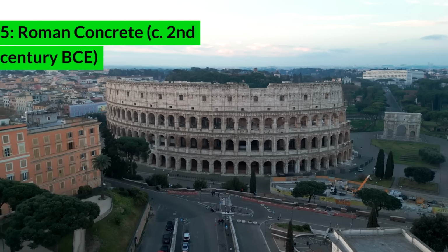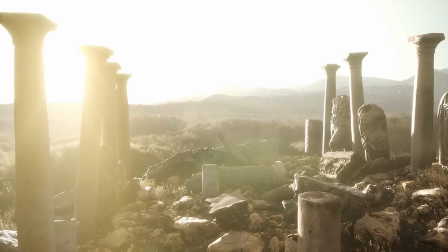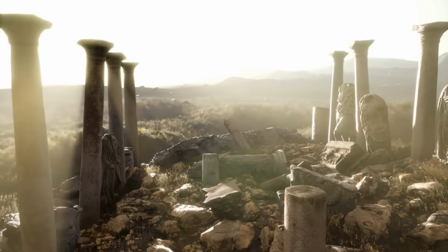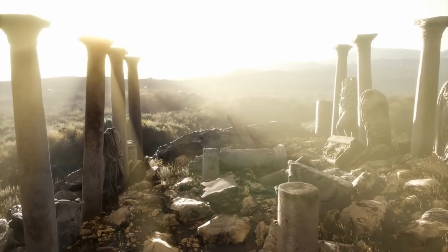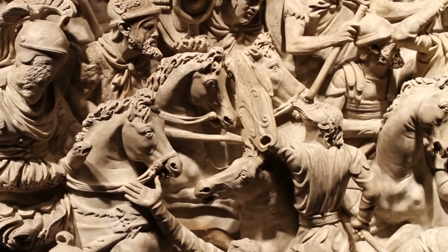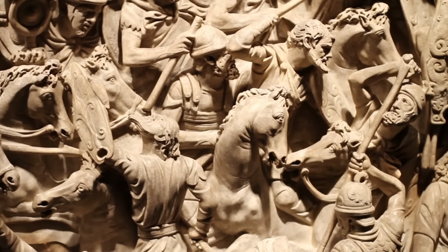5. Roman Concrete, c. 2nd century BCE. Roman concrete, also known as opus caementicium, was a revolutionary building material developed by the ancient Romans. It was a mixture of lime, volcanic ash, and aggregate, which hardened over time into a durable and strong material.